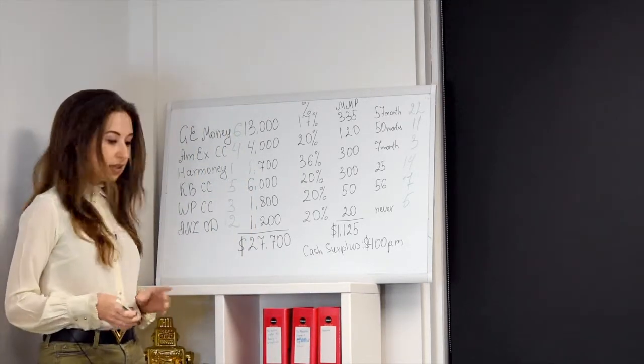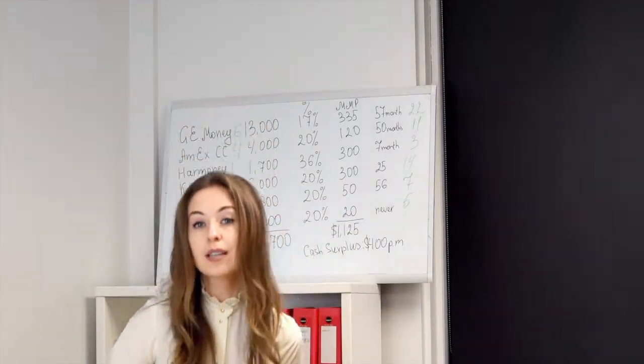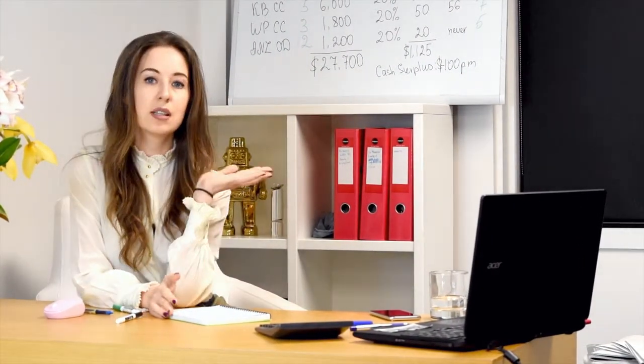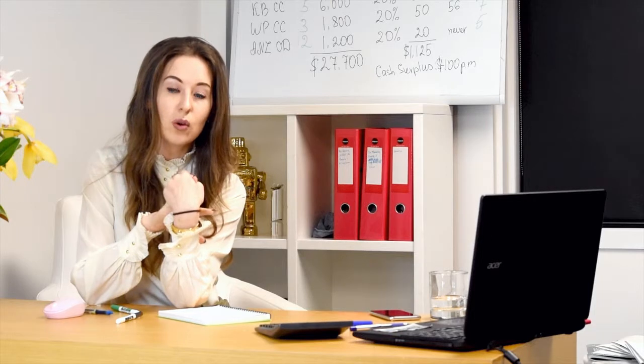What you can do is take your consumer debt to your banker, and ask them to top up your mortgage. So in this instance, we would top up our mortgage by $28,000 basically. As you know, the mortgage on your own home enjoys a very affordable interest rate. You can get it at about 4.5%. So what happens if you put it on your mortgage?